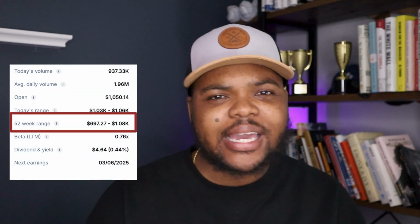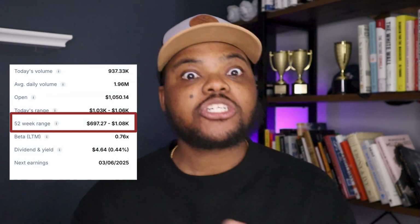Number one, you can find it by going to almost any investing app. It'll show you a chart, usually a gauge, that shows you that it is closer to its 52-week high or closer to its 52-week low. Now, it works on something called the anchoring bias, which means this.